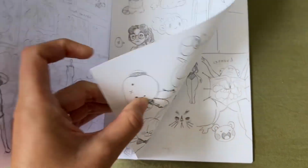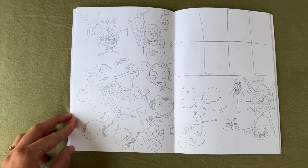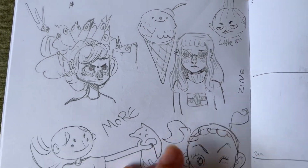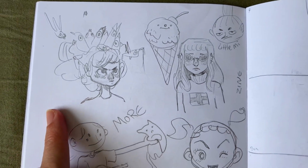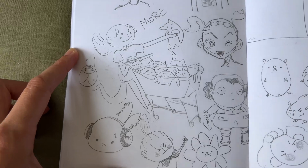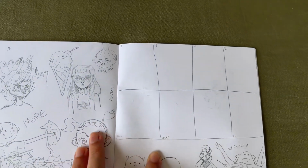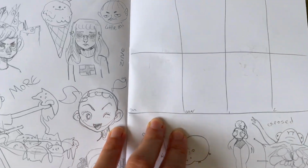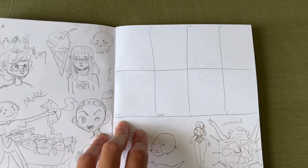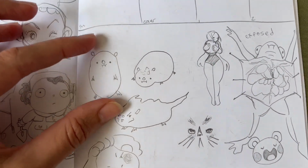So yeah, I have my fan on in my room, so that's why the pages will flick around a bit, you'll see. I really like this little ice cream as well, and I really like this girl with birds nesting in her hair. So those are options of stuff that I might rework down the line, because I think they're quite cute ideas. This was the layout for one of those zines that you just use A4 paper, divide it up, fold it up so it lands in those sorts of compositions.